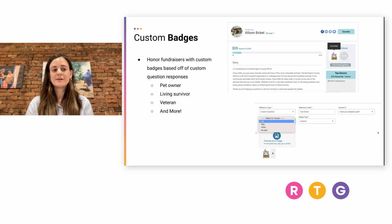If they have dogs, you can give them a dog badge. If they don't have pets, then maybe they don't get a special badge. So custom badges are great.